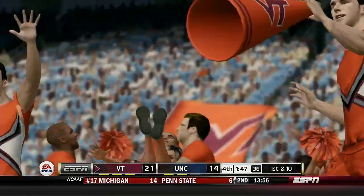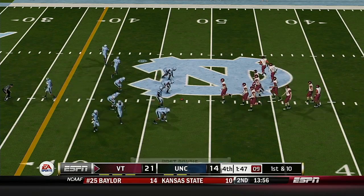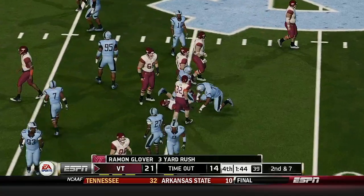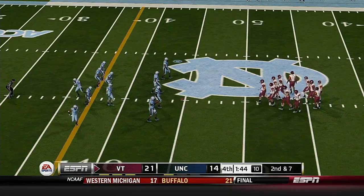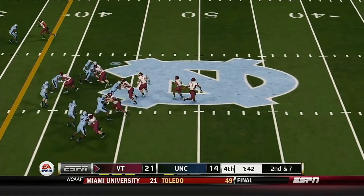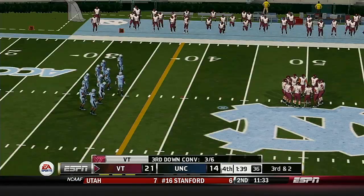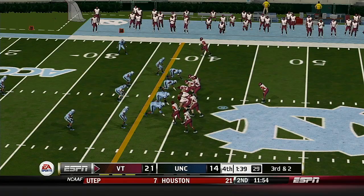That makes it first and 10. It to the 45-yard line. North Carolina will have one timeout remaining. Second down and 7. Ball on the 45. Good outside run there. North Carolina has called their final timeout. Just under 2 minutes in the game.